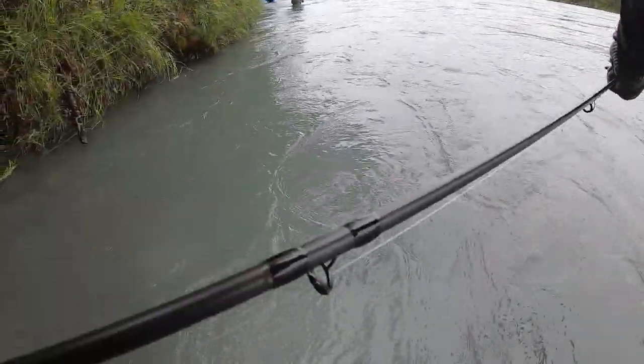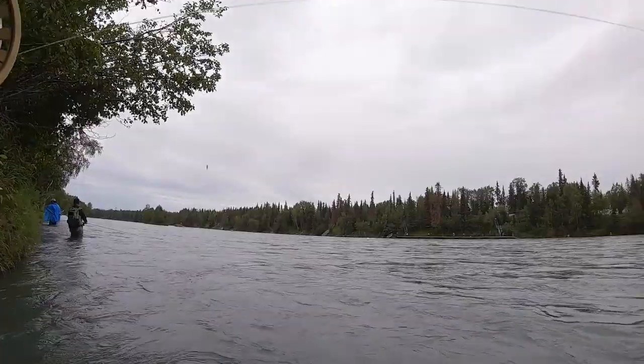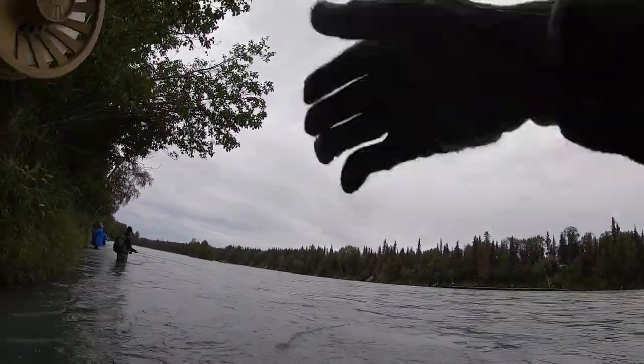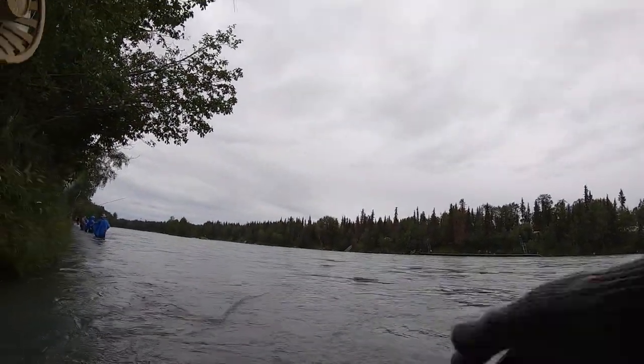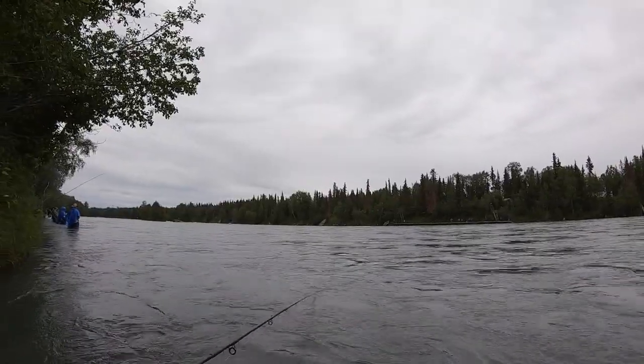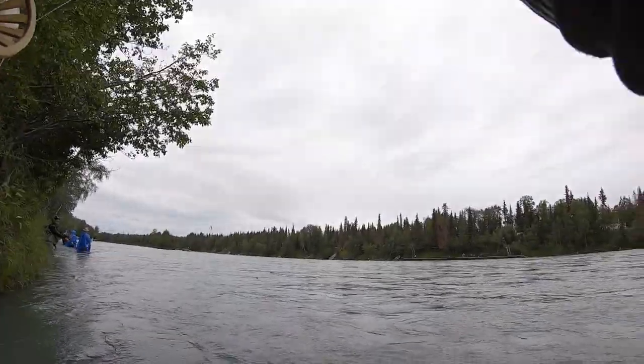As soon as I turn my GoPro on. Well, that's usually what I do. Once I get one, I'll turn my GoPro on. Just lost one, guys. These fish are playing mind games with me, man. These red salmon, man, they're good fighters. Don't underestimate them, man. Let him go. Yeah, there you go.